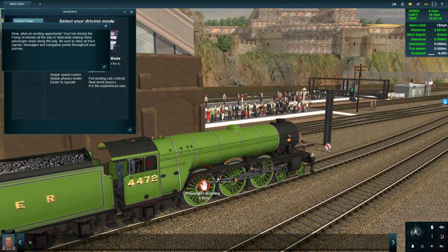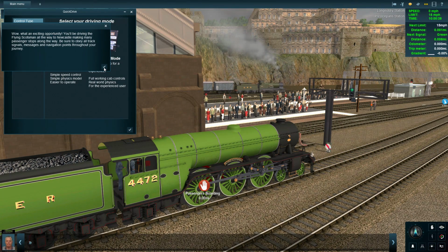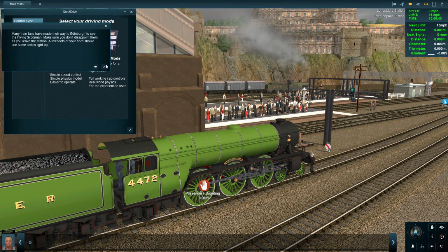What an exciting opportunity. You'll be driving the Flying Scotsman all the way to Newcastle, making many passenger stops along the way. Be sure to obey all the track signals, messages and navigation points throughout your journey. Many fans have made their way to Edinburgh to see the Flying Scotsman. Make sure you don't disappoint them as you leave the station. A few toots of your horn should see some smiles light up.